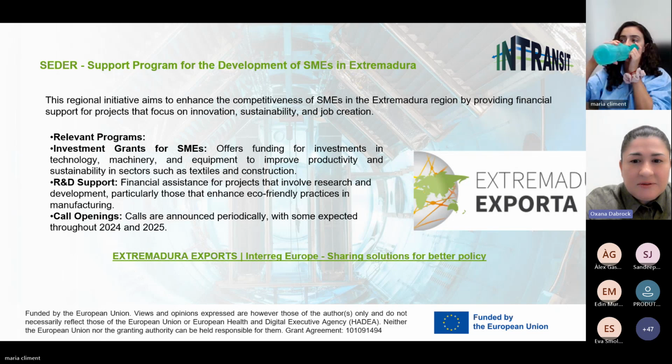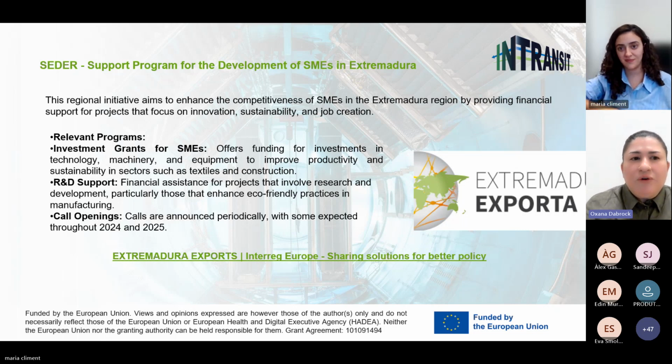So this is a regional one as well, not only the city or the country, but a part, like Catalonia. In this case, the Extremadura region provides financial support for projects for innovation, sustainability, and job creation. You can look in your own country as well. It's about sustainability sectors, which many European countries are doing, and also funding opportunities for the textile and construction sector. In this case, R&D support: financial assistance for projects that involve research and development, particularly those that enhance eco-friendly practices in manufacturing.